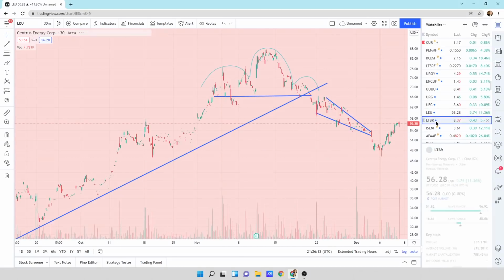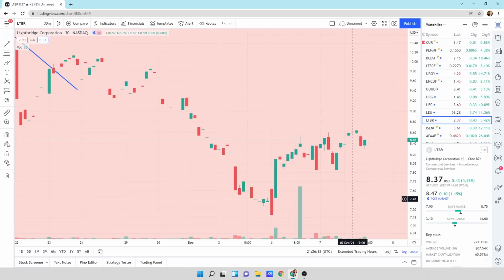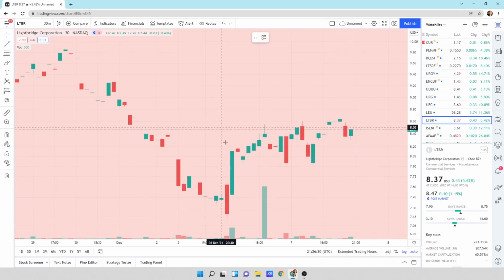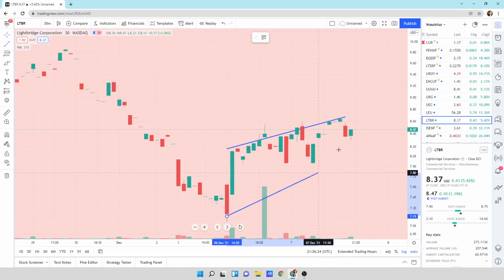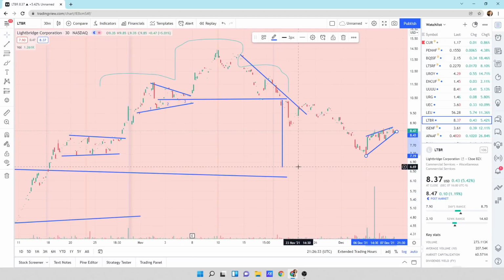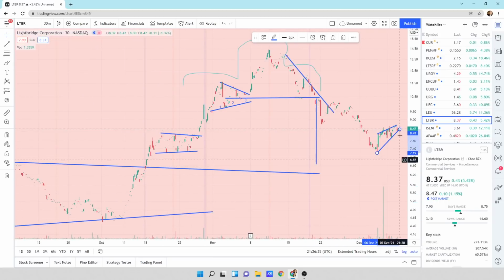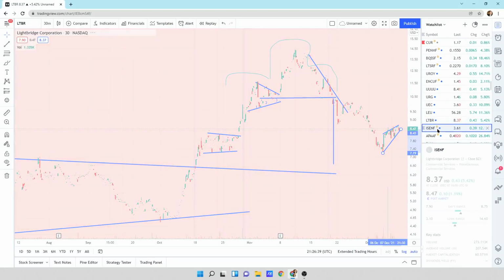We'll find out tomorrow. LTBR, same as LEU. It's got the same type of pattern. Now this guy here, could we see a move lower tomorrow? We'll find out here. Is this an ascending wedge that's about to break to the downside? Is this just kind of a relief rally? Potentially. We could see another downside move tomorrow in LTBR with this ascending wedge. So look out for it.